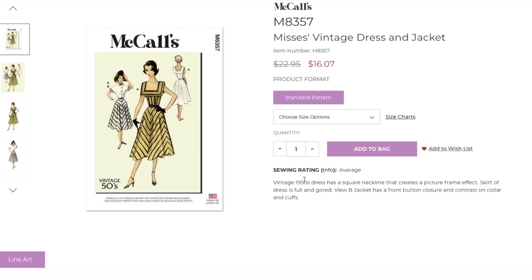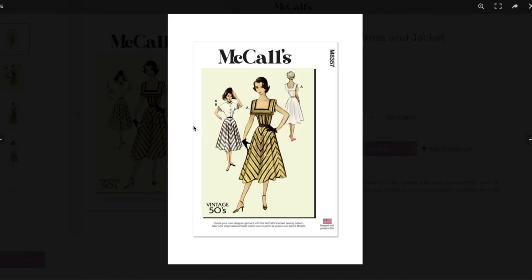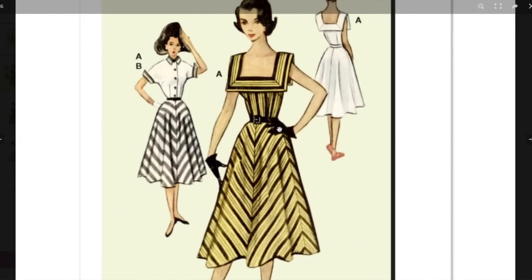Okay, 1950s dress has a square neckline that creates a picture frame effect. Okay, I get that. Beautiful. Skirt of dress is full and gored. I also know what that means. Excellent. I'll show you when we look at the pictures. View B jacket has front button closure and contrast on collar and cuffs. Okay, they took out all the funky words, so that's a lot more helpful.